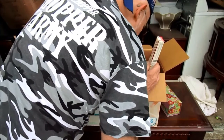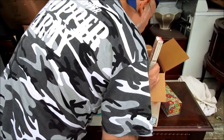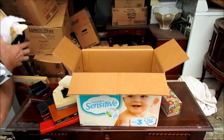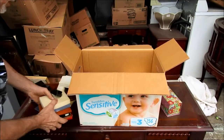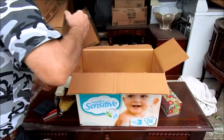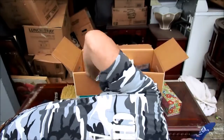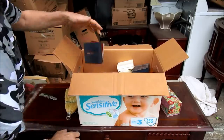Okay, guys. This storage unit is off to a really nice start. All this jewelry, I would say we got $500 here. So we're already up about $200, and I haven't even started in on the furniture or anything.